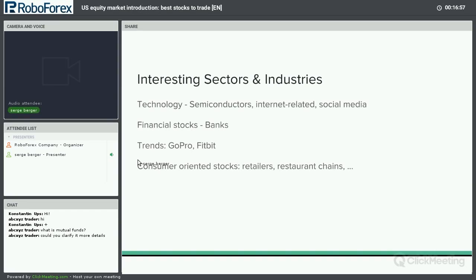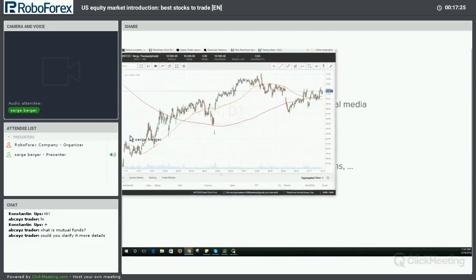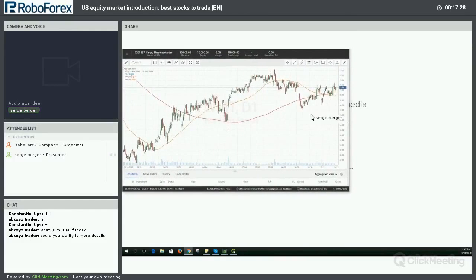So let's narrow it down and start looking at some sectors and industry groups that might be out there for us to trade. Again, this is a personal opinion, but I like to trade stocks that actually do something, right? For example, something that's very boring, like Walmart. Walmart is actually the world's largest retailer, and you can see the stock does stuff. It's okay, but it's not very volatile, and that can be good and bad. But I think there are better stocks to trade.